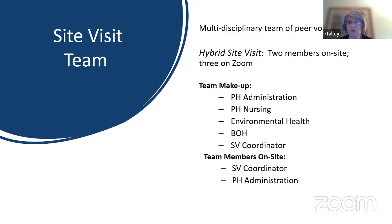We have chosen to do the hybrid site visit. What that means is that two of the members, the site visit coordinator and the lead site visitor or administrator, will be with us on site that day. The other three members will be joining by Zoom, but they will be on Zoom throughout the day, working with the site visit coordinator and administrator.